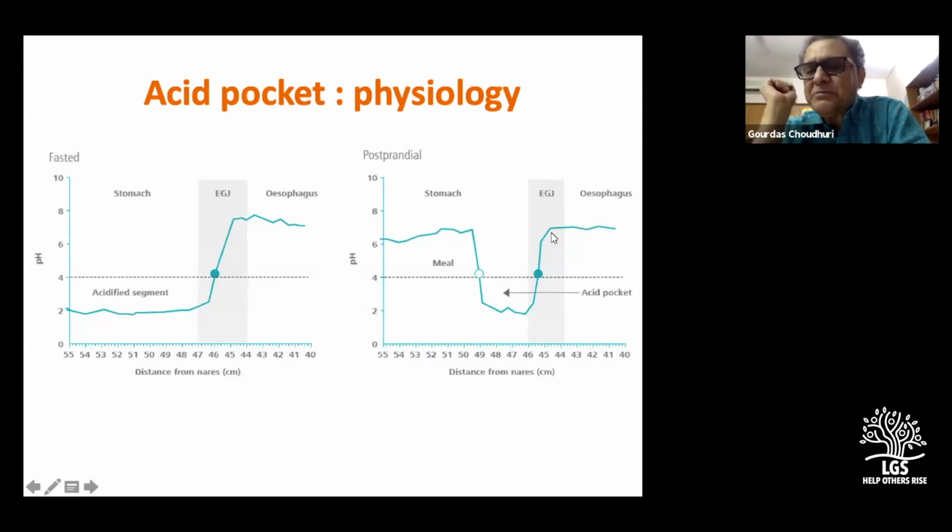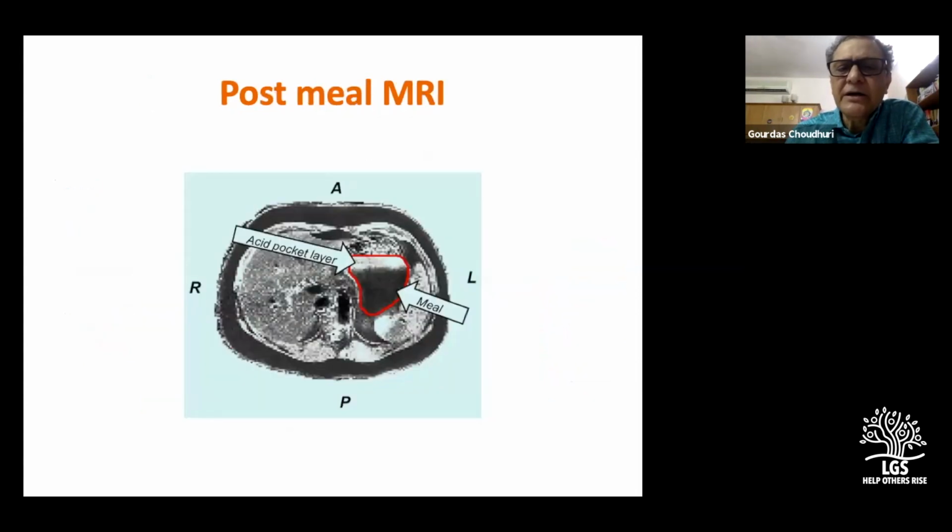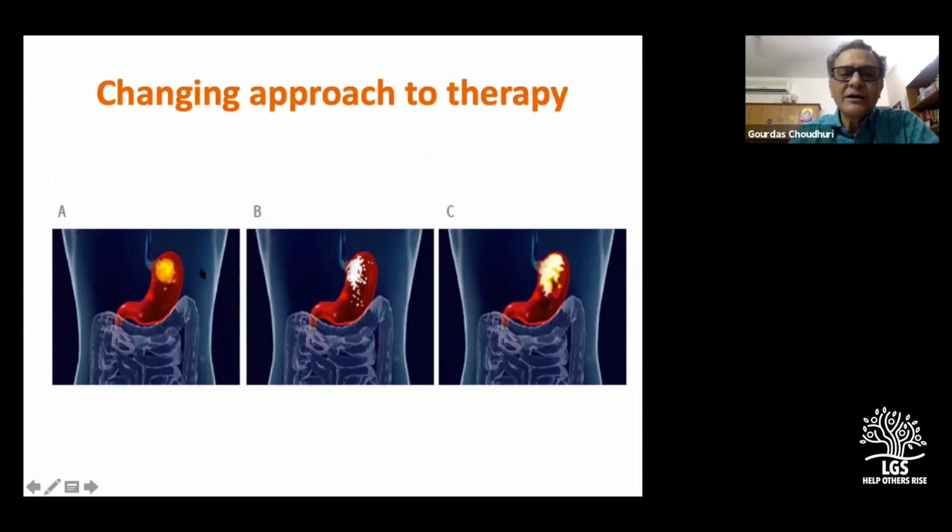This is typically what happens when we give PPI or acid suppressants, because whenever there is little acid, it tends to float up and remain just at the cardia and at the fundus. This is called an acid pocket. They have done umpteen studies using various methods, including tagging the acid with nuclear tracers, technetium, and they have been able to localize that yes, it is the acid which is there in the upper part. This is how it looks in the CT scan studies, that they're all collecting here, although the food is here. So this is specific to acid.